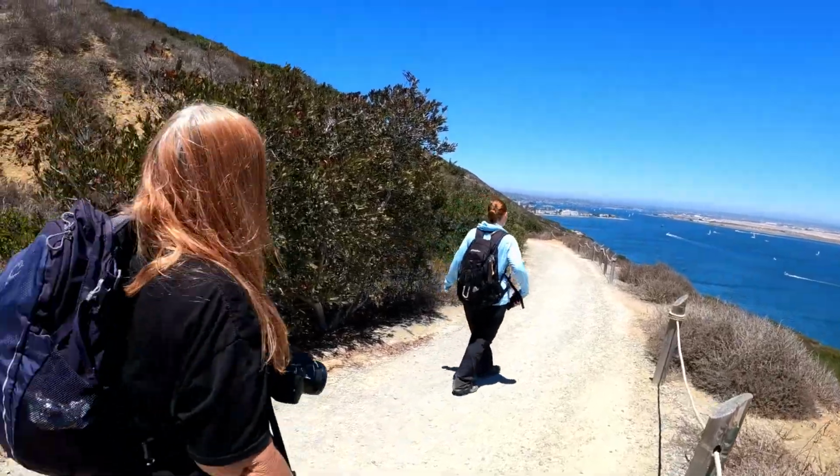Having fun, Susan? Yeah. So we just spotted some either dolphins or whales right off the coast here. Tried to get some photos of it, but they're being chased by a boat.